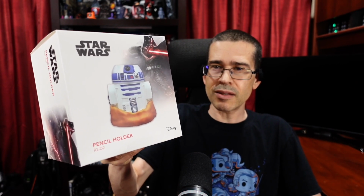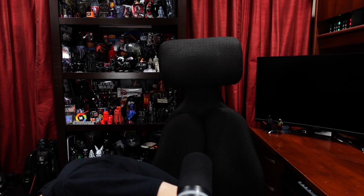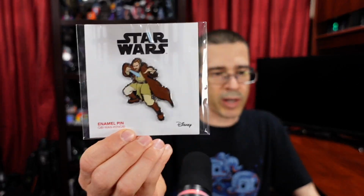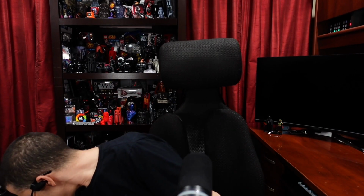I went to Costco. Just in time for back to school, we've got an R2 pencil holder. Again, these are not available at retail. You can only get it from the Culture Fly box. I don't think the box is available for everybody to get after the fact. Oh, we got an Obi-Wan Kenobi enamel pin. The younger Obi-Wan pin. And then the last thing I think in the box here is the glass mug.